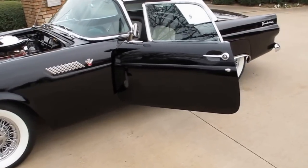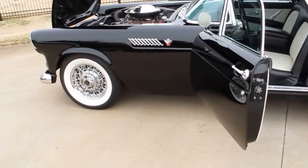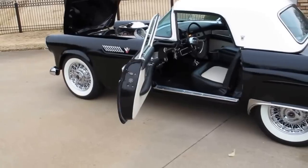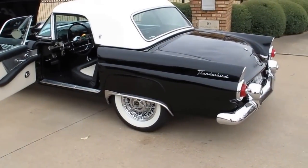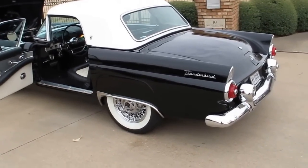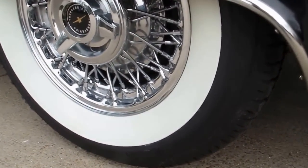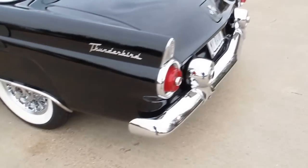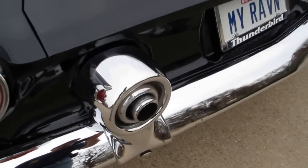I'm here today to show you a really beautiful car. This is a true American classic. This is a fully restored 1955 Thunderbird. It has a hard top and it has a soft top. We've got some pictures showing the soft top. It's got the true wire wheels, the wide white wall tires, the fender skirts, the exhaust coming through the bumper. You can see it right here. You can probably hear it a little bit.